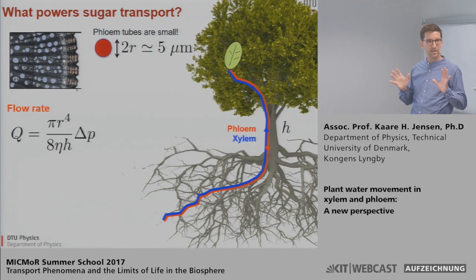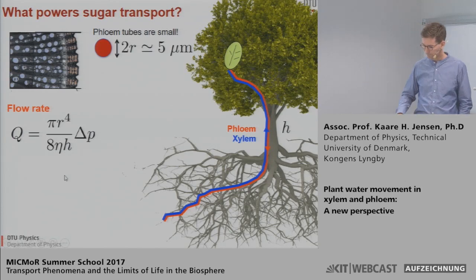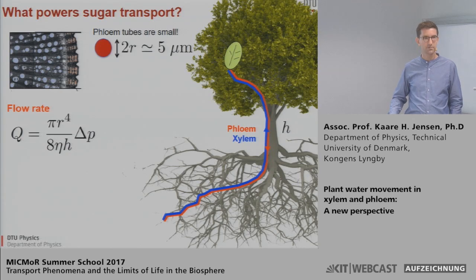Because these cells are different than xylem, in that you have to keep them alive, they are relatively small. So in most cases, the diameter is a few microns, maybe 1 to 10 microns, right? So let's say typical diameter is 5 microns. And the flow rate is smaller than water flow, so it's basically like 100 microns a second, so 0.1 millimeter a second. That's typical flow speed that you find in the phloem.